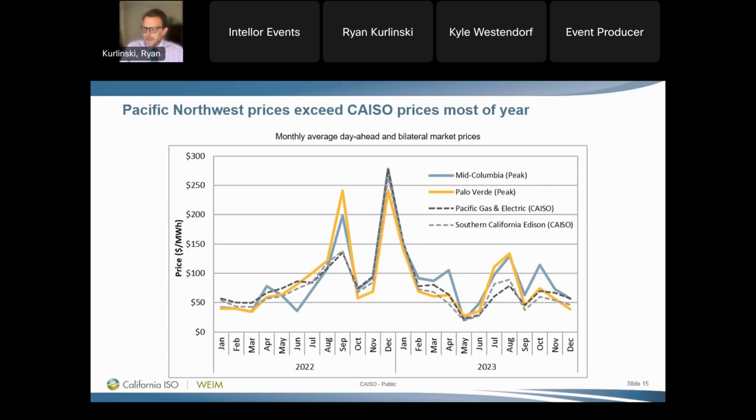For this, we see here the Mid-C prices. Over the course of the year, Mid-C prices were significantly higher than CAISO prices, particularly in February to April and June to October. Also noteworthy is that Palo Verde prices in yellow, in the Southwest, were well above the CAISO prices in July and August. Those higher regional prices contribute to some of what we're going to see here in terms of imports and exports from CAISO relative to the rest of the West.